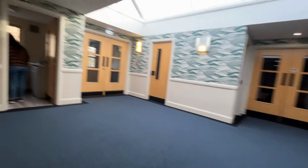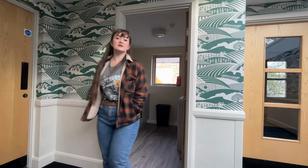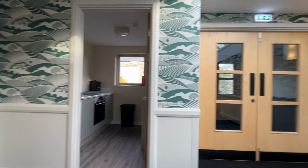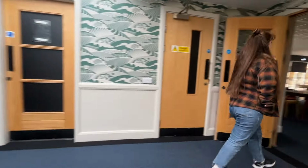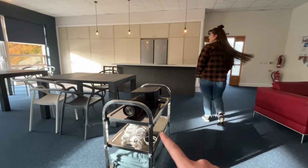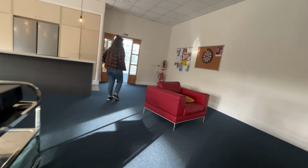Another kitchen. Hang on, is this not the one we came in? No, this is in the wing. Oh, okay, I'm a bit more acclimatised now. It's such a big building, there's so much space. I'm glad you know where you're going, I've got no idea. Projector so you can watch films or Netflix on there. What more could you need?